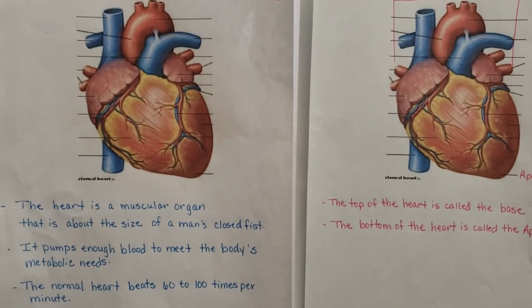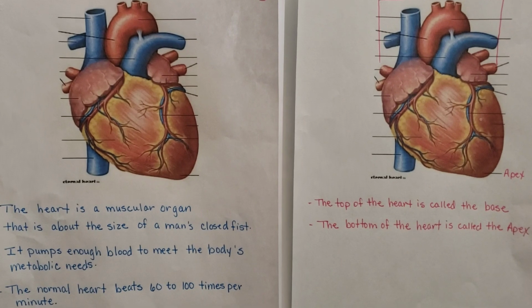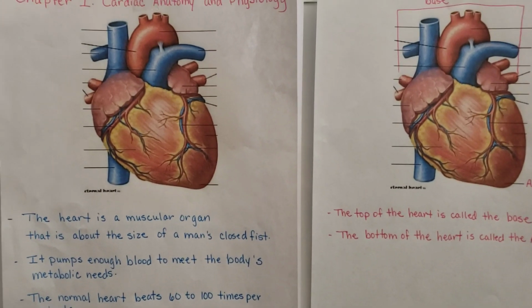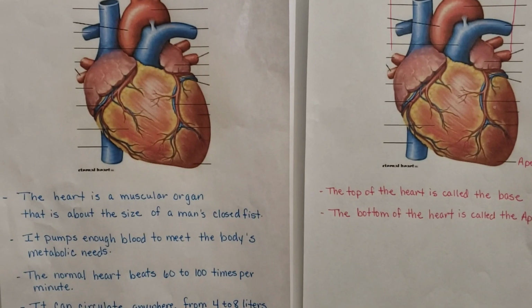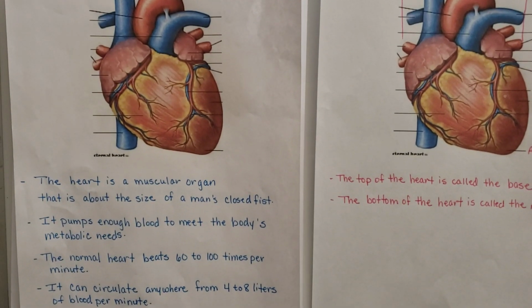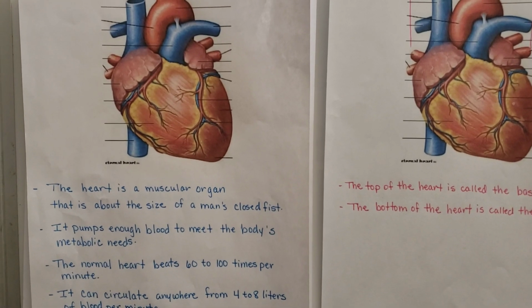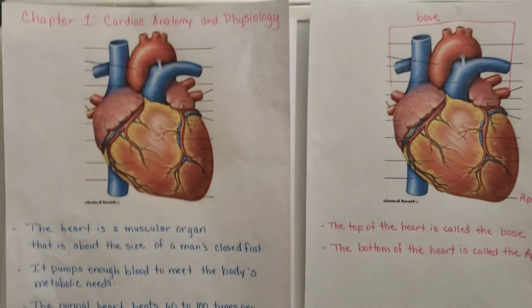Okay, class, part 2 of chapter 1, cardiac anatomy and physiology lecture. Let's do a quick recap of what we discussed yesterday in our lecture. As we know, the heart is a muscular organ. Did you also know that this miraculous organ is the only organ that can pretty much function on its own?